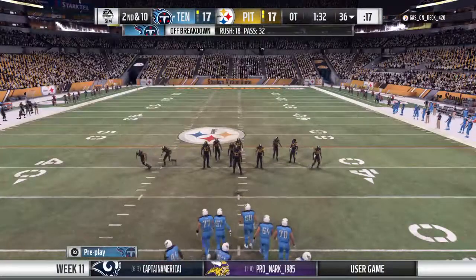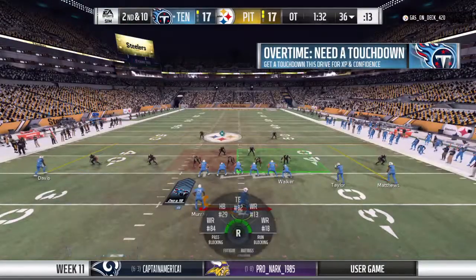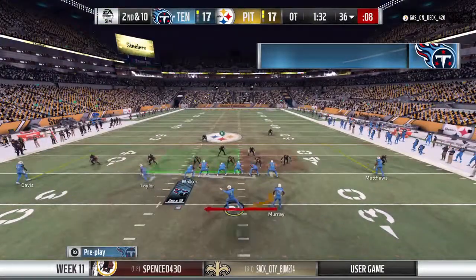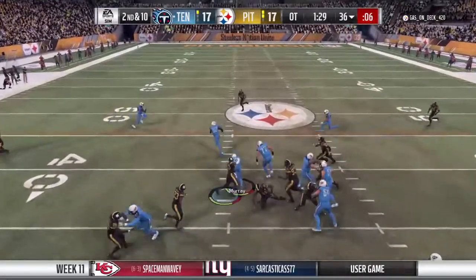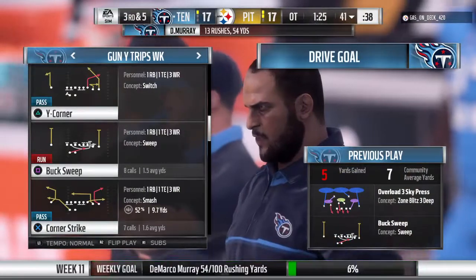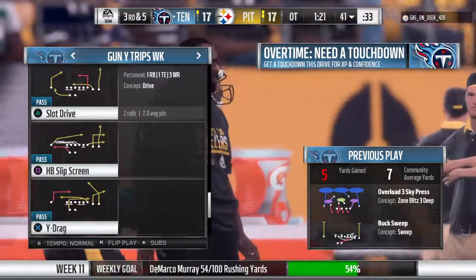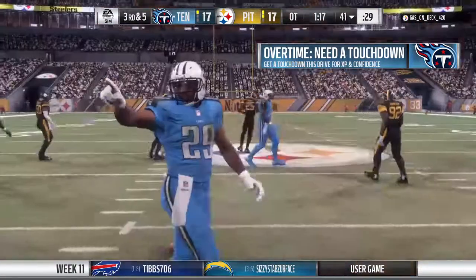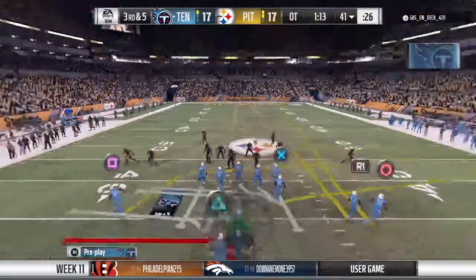Second down following the incompletion. Back to the ground game. Here's Murray. And he'll grab a gain of 5 out of this up to the 41-yard line. That second down play call was not to pick up the first down. It was to accomplish what they did to get them into a manageable third down because they had incompletion on first down, so they were behind the sticks, so to speak. They needed to make up some ground, and they did.